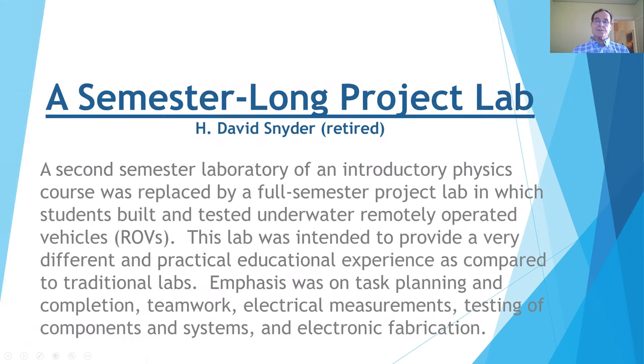This presentation is about a semester-long project lab. The second semester laboratory of an introductory physics course was replaced by a full semester project lab in which students built and tested underwater remotely operated vehicles, ROVs. This lab was intended to provide a very different educational experience as compared to traditional labs. Its purpose is not to replace the traditional lab.